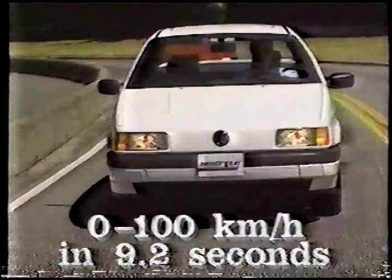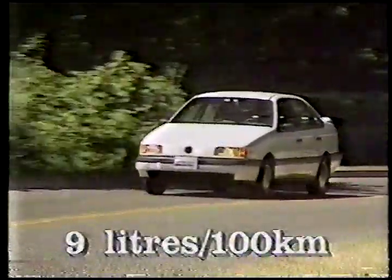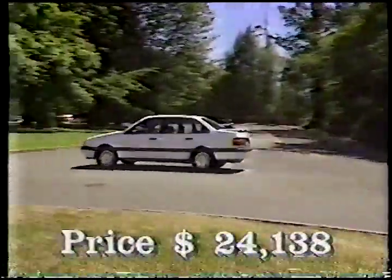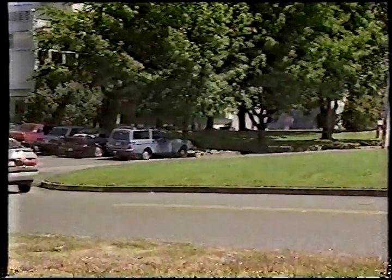With the automatic, 0 to 100 km/h times of under 10 seconds can be expected. The 5-speed should knock a second off this time. As far as fuel economy goes, you should get about 9 litres per 100 kilometers in all-around driving. Our loaded test car priced out at just over $24,000, but an entry-level Passat costs less than $20,000.